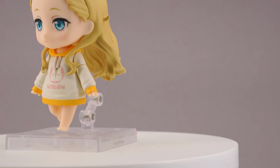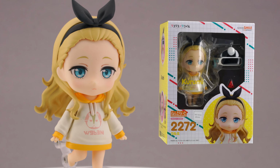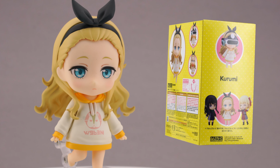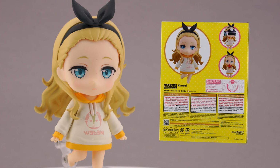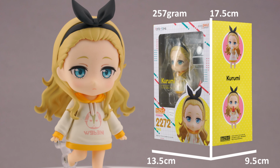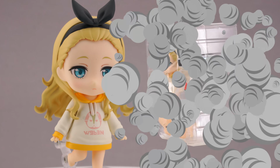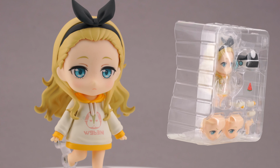Nendoroid number 2272, Kurumi aka Walnut from Lycoris Recoil. She comes to you in a box that reflects the design of the previous two Nendos from the series in front. The other sides have a bright yellow color that should match Kurumi's hairstyle and overall appearance. It's quite appealing for the eye, even with the hastily applied "Sell Outside Japan Only" sticker that is a bit crooked. Inside the box, the tiny hacker girl is embedded into a standard plastic blister with a top cover.